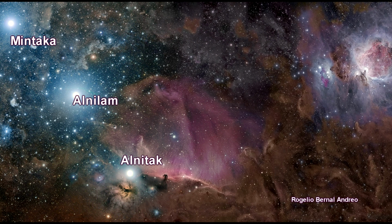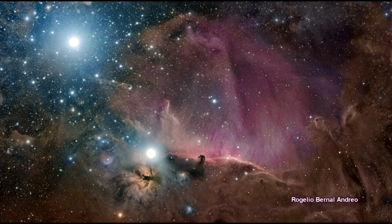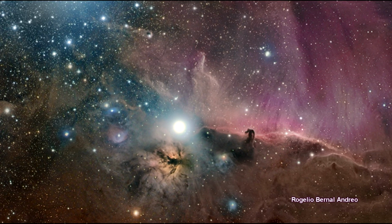The top star is Mintaka, about 900 light-years away. The middle star is Alnilam. It is a blue-white supergiant around 1,300 light-years away. The lowest star is Alnitak. It is only 700 light-years away. So you can see that these 3 stars are in line with the Orion cloud, but not a part of it.